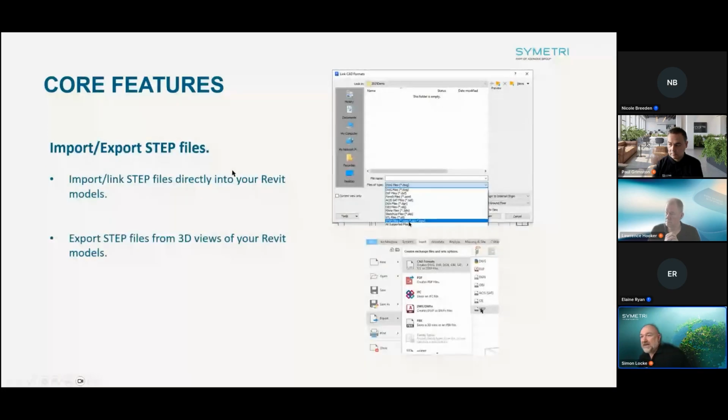The next one to look at is the import and export ability of step files. So this will allow you to bring in things like 3D manufacturing data from the likes of Fusion 360 without having to convert it to DWG, etc. So it allows you to import and export the step file from Revit, so you can coordinate and collaborate better with our partners within the manufacturing space.